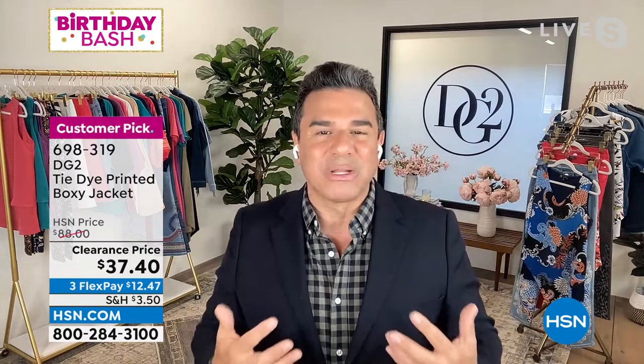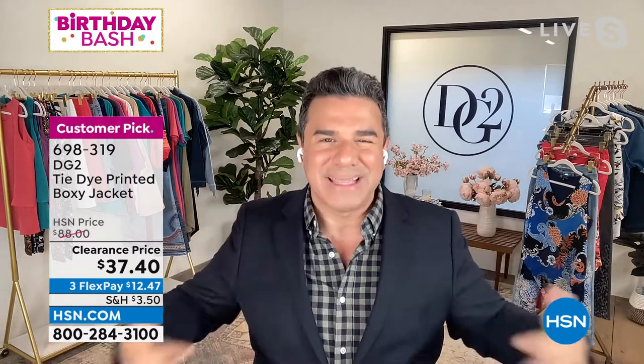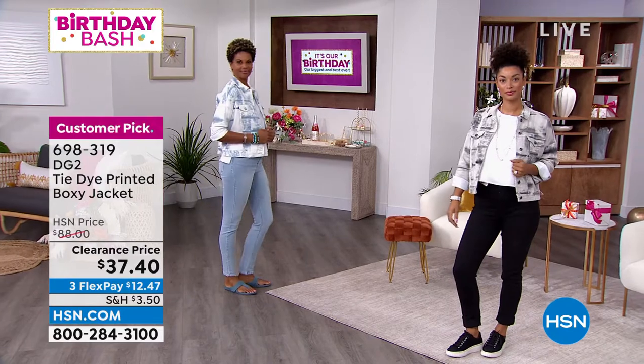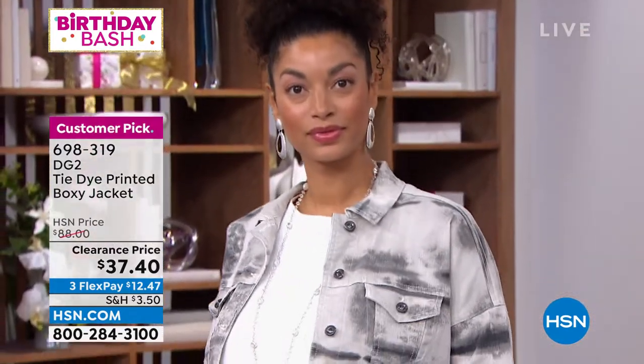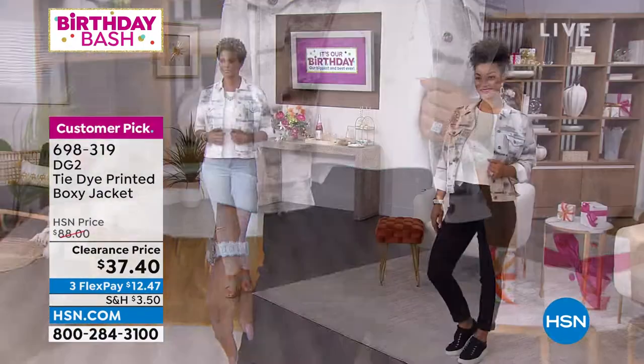It is a boxy, more relaxed fit. Now, when we say boxy, that's the fashion term, but it's not baggy and sloppy. It's not going to make you look, you know, like a box, but that is the fashion term for a slight oversized vibe. And I love, love, love how Brooke looks in this jacket with her little white easy top.